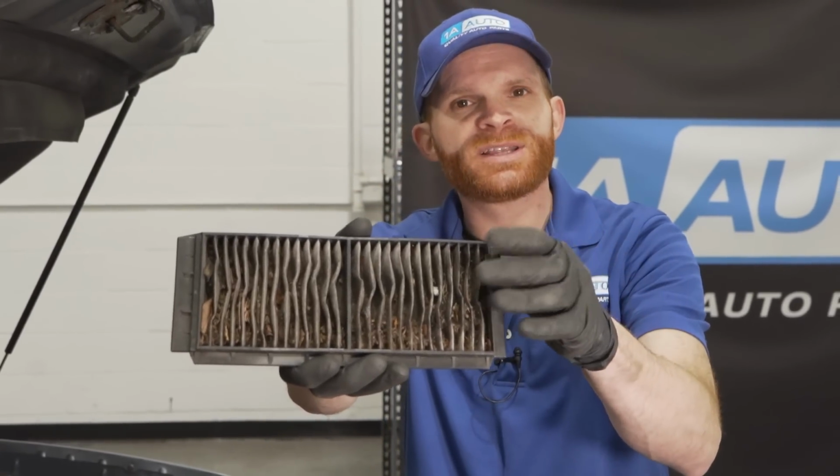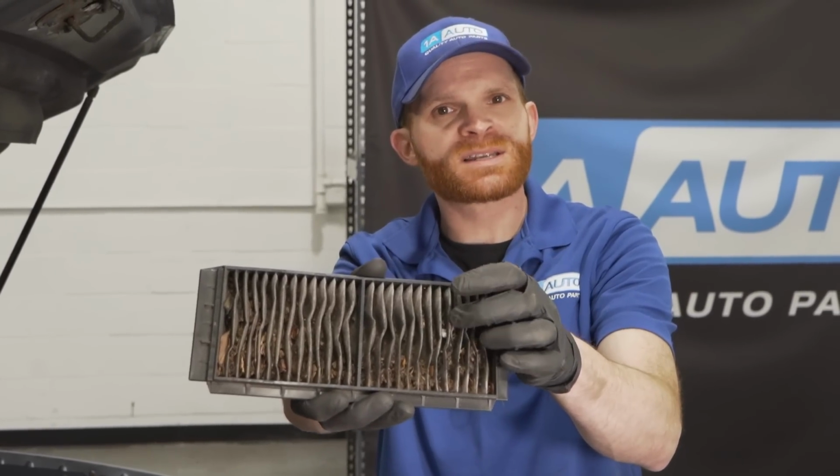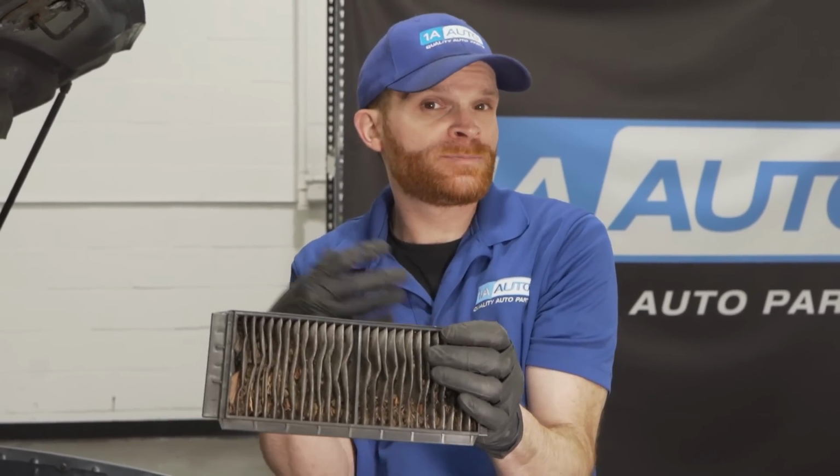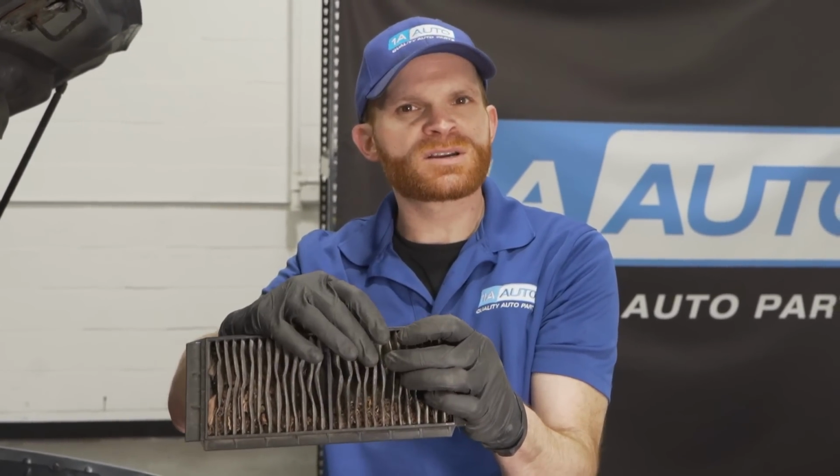Now, of course, any debris that does happen to make its way inside here, if it was to also accumulate moisture, it's going to start breaking down. And when things start breaking down, it could potentially create mold, or even just the compost of it breaking down can also create a scent of some sort.